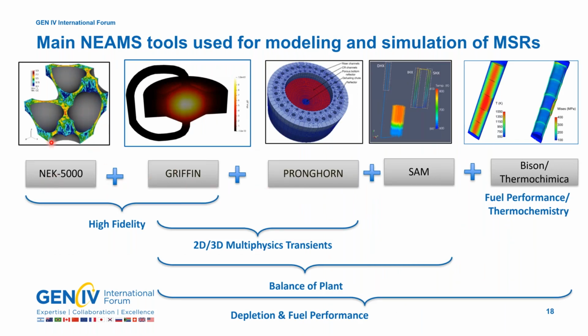NekRS is a CFD code that's very high fidelity. And Griffin is also our neutron transport code that's also a very high fidelity capability. And then walking down our fidelity ladder, I would say, we have Pronghorn, which is our coarse mesh thermohydraulic solver, which is what I use primarily just because it gives me the ability to look at the whole reactor system, and also resolve it with a certain amount of fidelity that captures a lot of these chemical species transport properties, but it can still run in a reasonable time. And then going further down, you also have SAM, which is the System Analysis Module. So that's if you want to look at the system level of your reactor with your second and third coolant loops as well. And then as far as fuel performance and thermochemistry, we have Bison and Thermochimica.